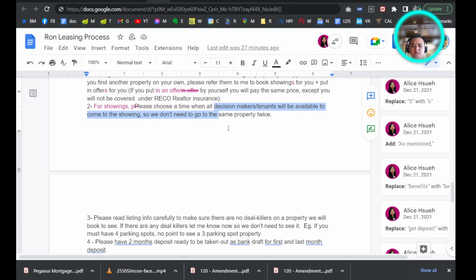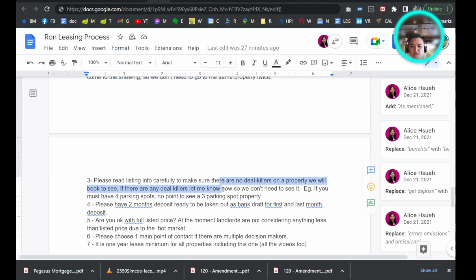And then, before you even show me the property, please read very carefully to make sure there are no deal killers. For example, maybe you need 4 parking spots, but there are 3. You could have found that out, right? You don't want to go there, and then say, oh, I don't want to put in an offer, I don't like it because there are only 3 parking spots. You could have found that out, so let's be efficient, okay? And then there are some things that you can't see on the MLS listing, such as maybe electrical wires.